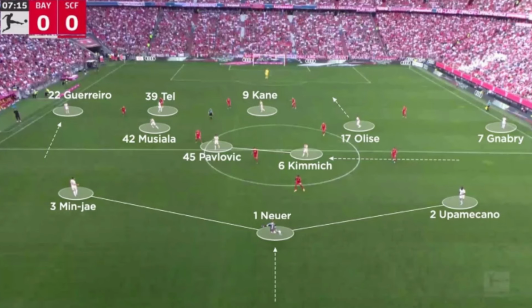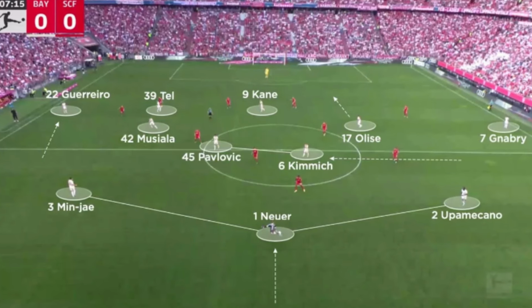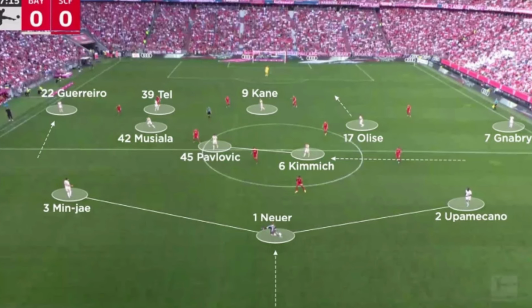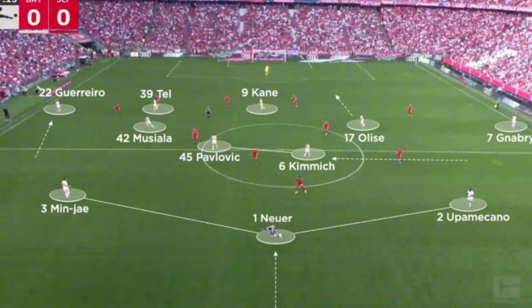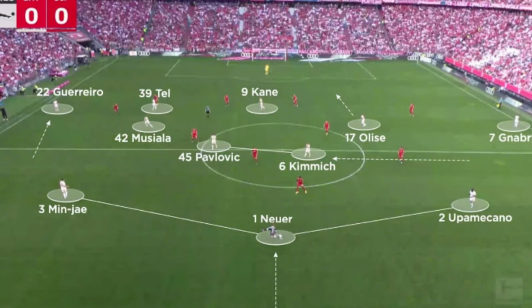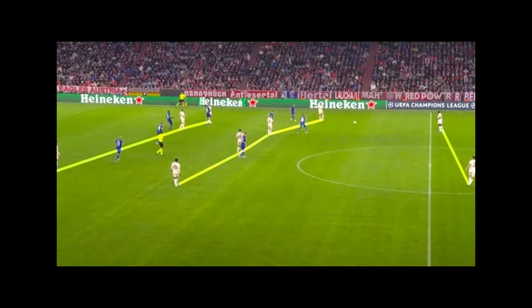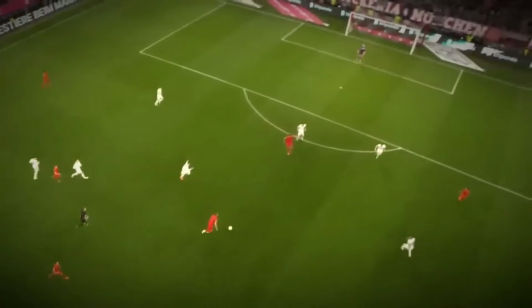In high pressure moments, Bayern's structure morphs into a 2-3-5 or a 2-4-4, where the fullbacks push high up the pitch, forcing the wingers inside. Kimmich and Pavlovic hold their positions to maintain control, and Neuer integrates into the build-up, functioning almost like a third center back. This aggressive approach allows Bayern to start their attacks higher up the pitch, allowing someone like Harry Kane to drop into the pockets of space to playmake or finish the chances that are created for him.